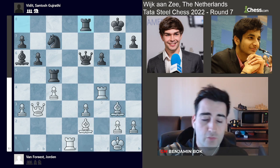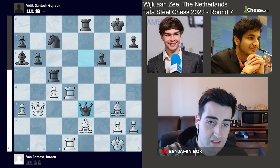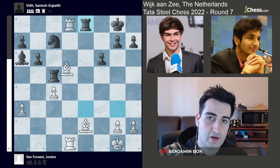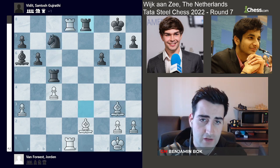Instead of that, he should have played the more active rook fd4. I mean, he's sacrificing the pawn on e3, but after black takes, he now has a lot of activity. For example, rook d8 check, and things are not easy for black. If you go rook e8, white is going to remove the defender on c7, and in this case he wins material, so black cannot do that.